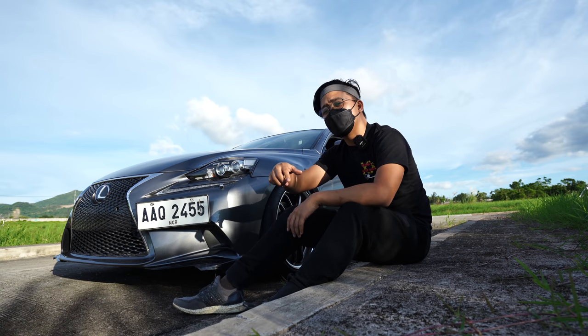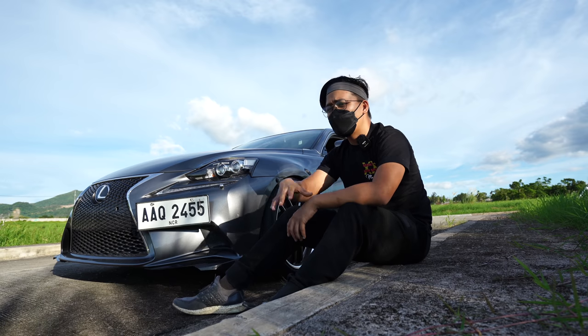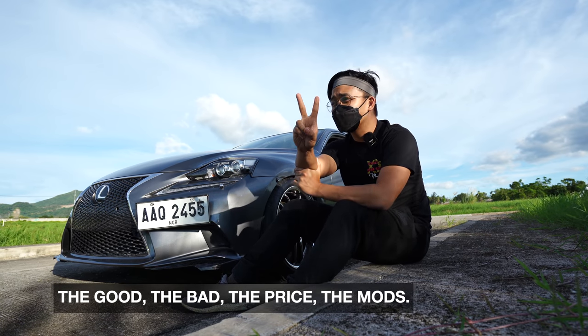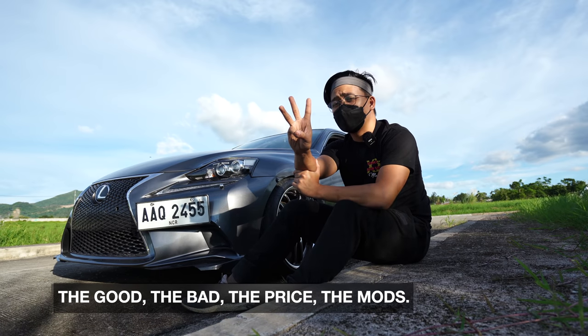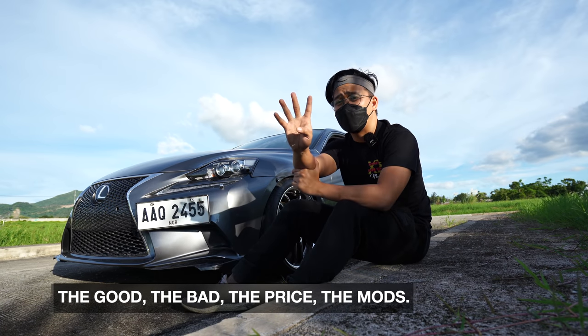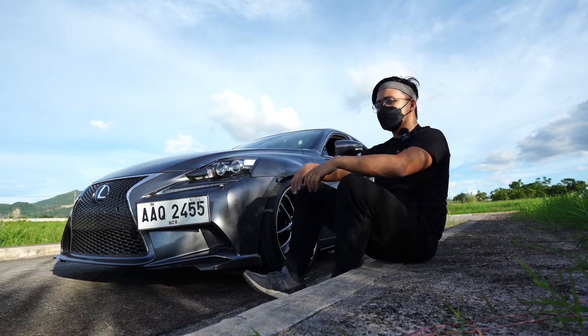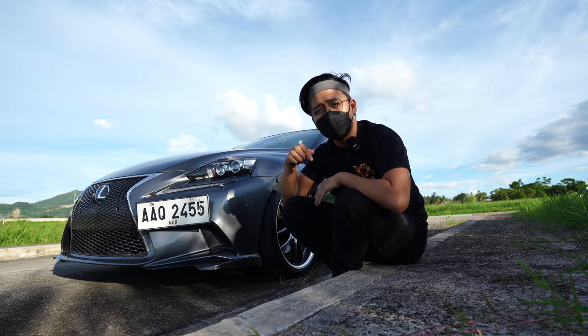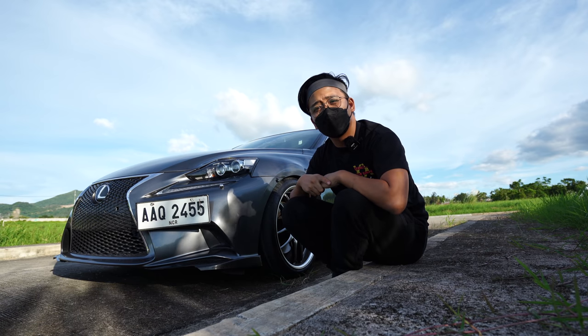I can try this as a pilot episode as well. I want to discuss four things about a car. The good, the bad, the price, and the mods we can do to that car. So, let's start with this car. Who knows, right? Then comment down below, let's see what format we can make.